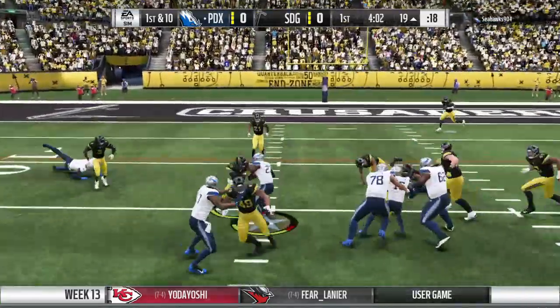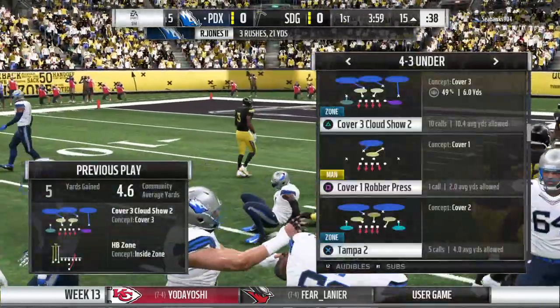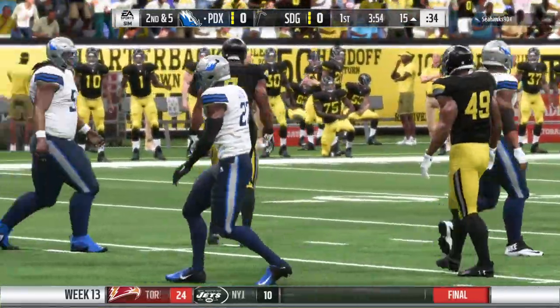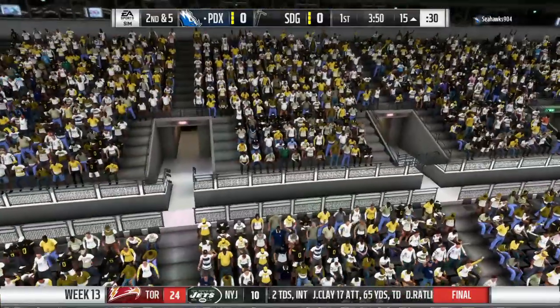The give is to Jones. And able to push his way forward here for a good little gain. 5 yards is the tally on first down. That brings up second and 5. A quick burst there, and he nicely bit off a pretty decent gain.